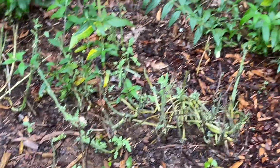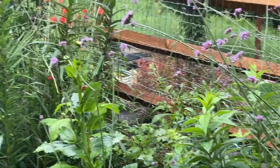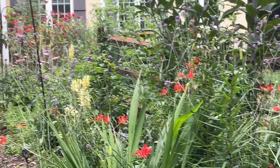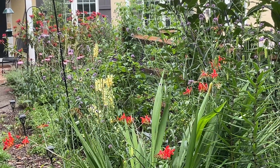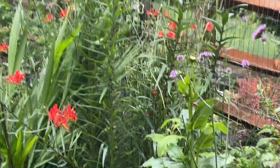I thought it was going to be mighty pretty down here this year because of the poppies, but that did not happen. So, looking back towards the house, my soggy garden still looks okay. So, happy 4th of July from my garden.